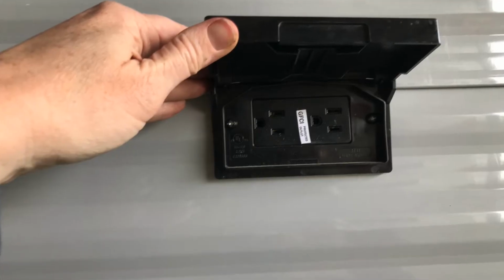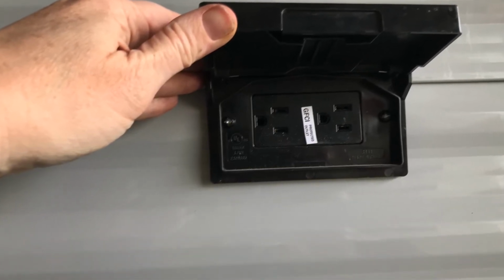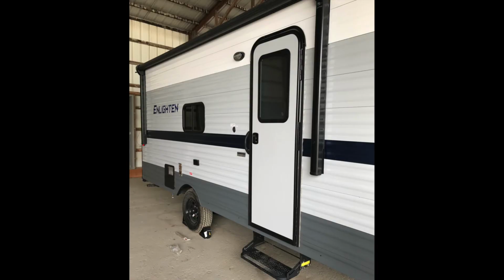There's also a plug-in outside underneath the awning, which we found handy for plugging in a projector and projecting onto the side of the camper for a movie outdoors. Or you could also plug in a stereo or whatever other plug-in equipment that you would need.